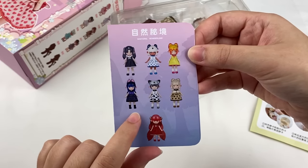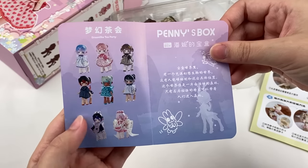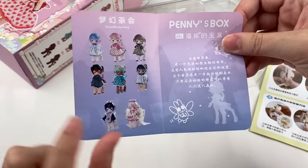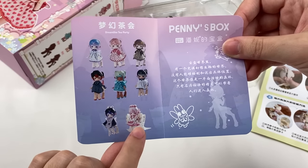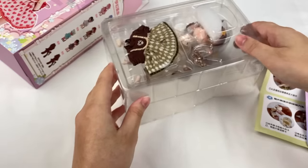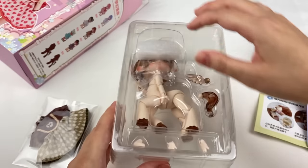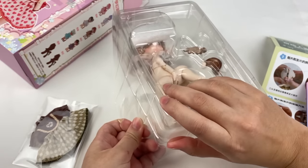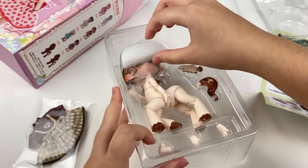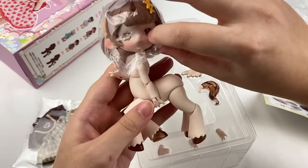This is the other series, which is Natural Wonderland, which I've opened some of these before. And then we have the Centaur series. These are the two secret ones. I really like this design here. And there's the back. And then here's the outfit for this one. And let's have a closer look at the doll. So we have some foam, and oh my gosh, these dolls are so cool.